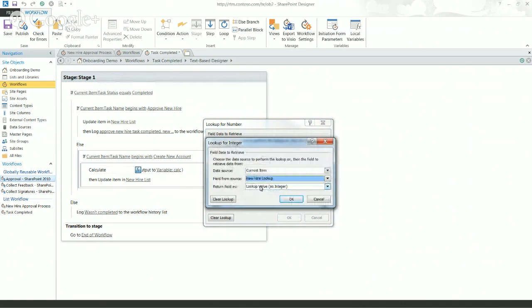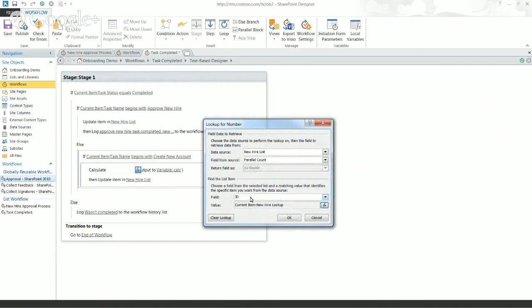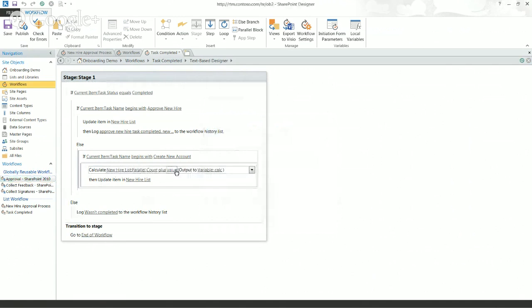That's the great thing about lookup fields, is that they're based off of an ID. So I was burned before in the other one where I picked lookup value, and then when I changed it to lookup ID, the workflow worked fine. So I'm just going to use that going forward. So I'm going to go find that specific item and go find the parallel count, and I'm going to do that plus 1, and that spits it out to a new variable.